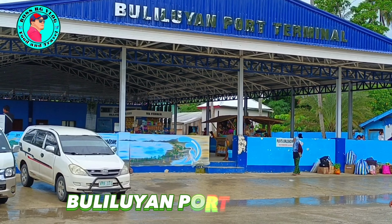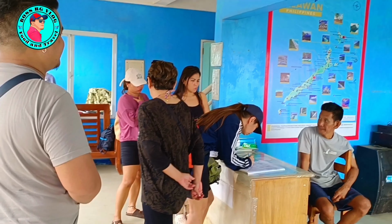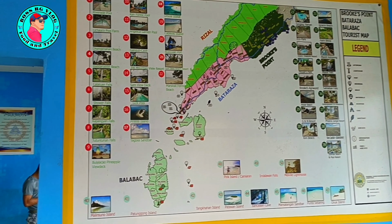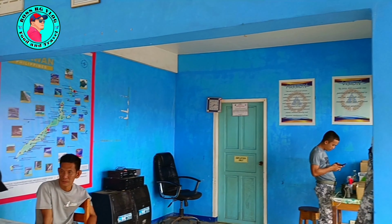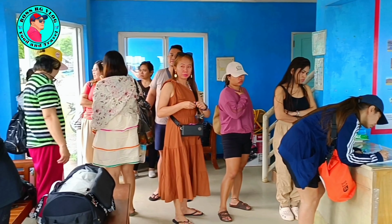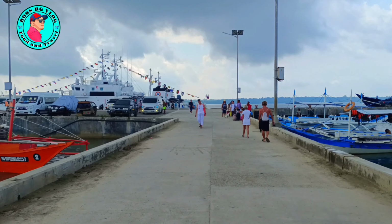Welcome to Buliloyan Port Terminal. You can bring your own mobile Wi-Fi to Balabac for internet access. However, the internet connection in Balabac is intermittent, so it'll be hard to establish a decent connection most of the time. Call and text functions are also available, but most of the islands in Balabac don't always have good signals. Another 3 or 4 hours travel to Balabac town proper.